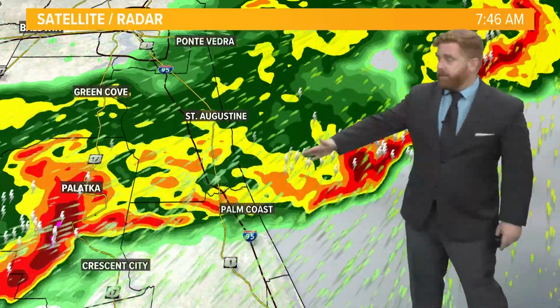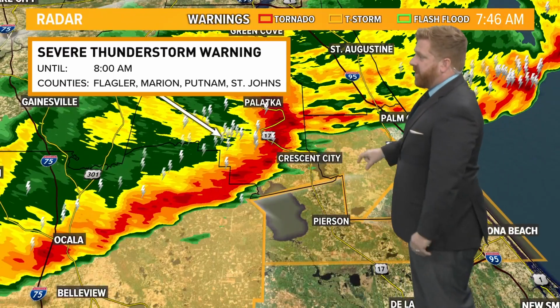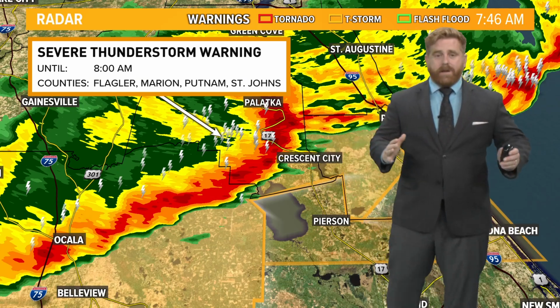So we have multiple days here of just some messy weather. I mean, right now the radar showing these storms, but the issue is it's been raining all night. It's not so much these severe thunderstorms, which right now we got one moving through Crescent City over towards Palm Coast. These are bringing 50 to 70 mile per hour winds in themselves.